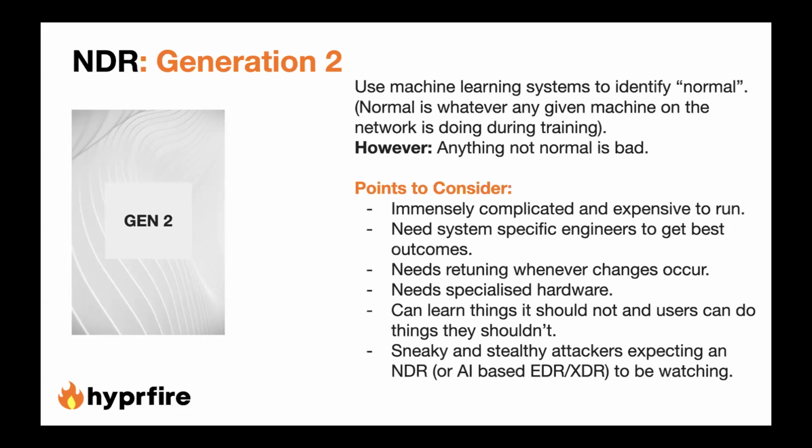And sneaky and stealthy attackers can abuse the fact that the system learns anything that happens over time as normal, to sneakily produce traffic that looks like what they're going to be doing. Like if they want to convince the NDR that the AD just sends credential data, or the file server or the database just sends customer data, they have to do just very, very little requests that look something like it, just slowly increasing over time, and the NDR will slowly learn that that's normal.